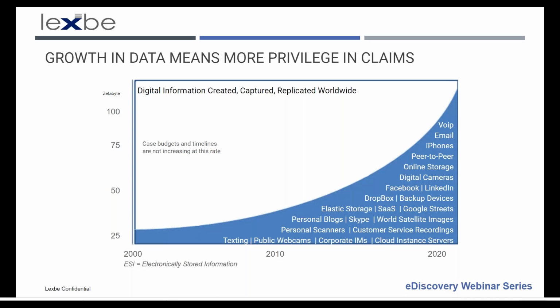And obviously the data is going up, but the case budgets and timelines aren't. So there needs to be better and better technology to be able to do this properly.